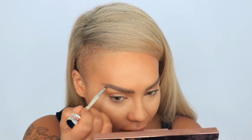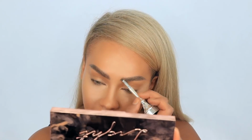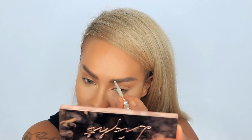Hopefully. I keep having a contact that's sliding around here. And this color that I'm using is 3.5. I'm not worrying about being too neat because we're going to sculpt these out. I do like that this is kind of showing off the brows that I've worked so hard to grow, because it's not super full coverage.